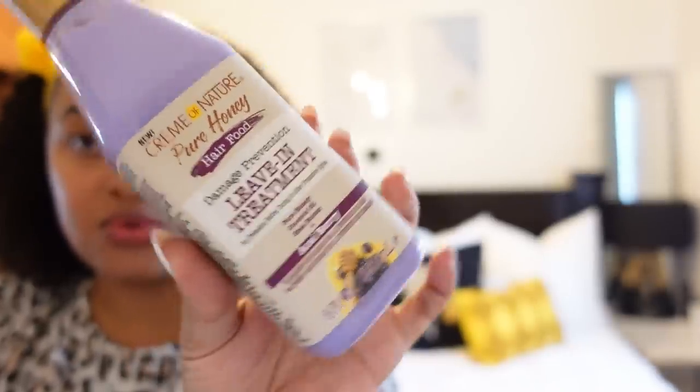So this is how it looks. I'm telling you guys, I'm investing in my hair. And then this is a hair mask. I've really been looking for hair masks. Hair masks really help, but it doesn't have that much of a nice scent.